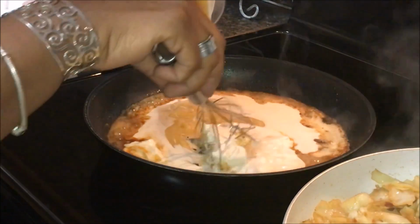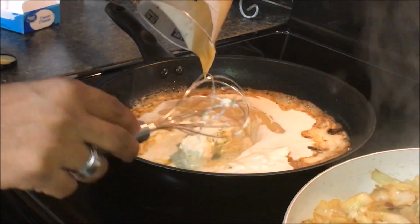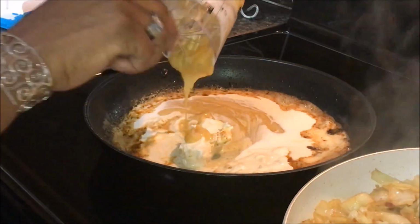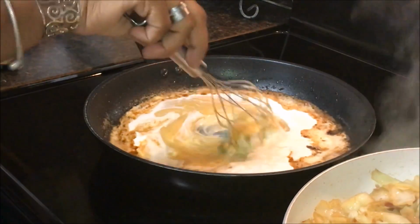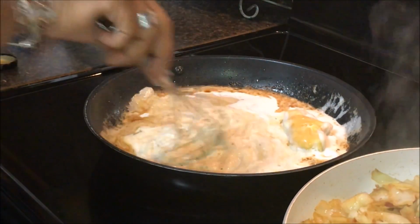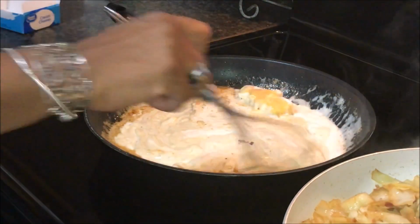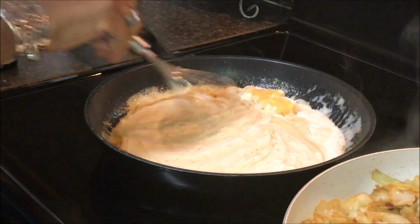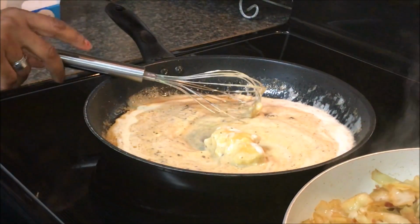The basis behind the velvet sauce is just, again, just like it sounds, velvety, smooth. And I do want to get all of that sauce out. Again, I have this on a low heat. If I need to add any more liquid, I'll just add a little bit of water to thin it out some so that that cream cheese melts.